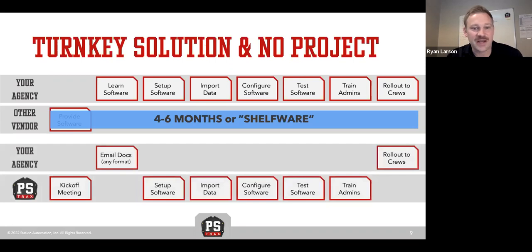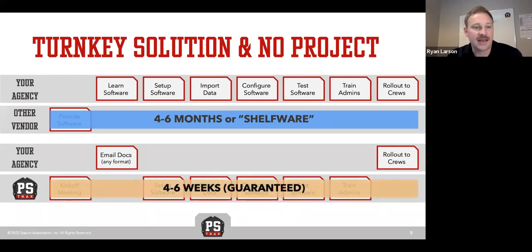Here at PS Tracks, we actually build the entire system for you. It's a turnkey solution. So basically, you just email us your asset list with all of your inventories on it. And then our team will import it into the system. We'll set it all up. We configure the software for you and train you at the end. And that is a guaranteed process that we do within 4 to 6 weeks is kind of the average timeline.